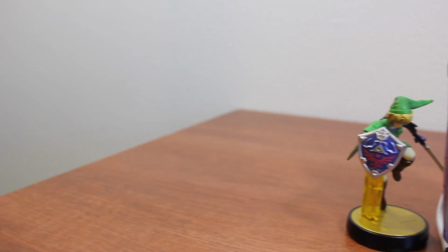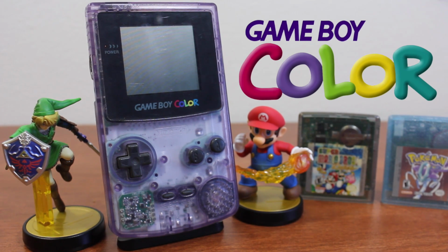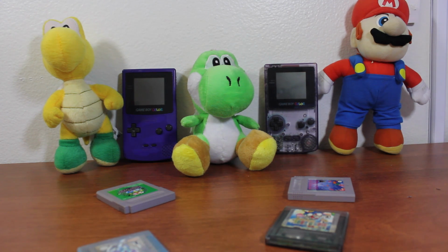The Game Boy Color was an extraordinary piece of hardware. It was like the cell phone of 5-year-old Luis. You could always expect me to have this thing in my pocket wherever I went. The Game Boy Color was a successor to the Game Boy Pocket, and this thing was a beast for its time. But looking back at it now, you'd be surprised at these tech specs.